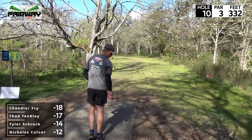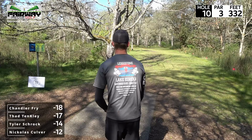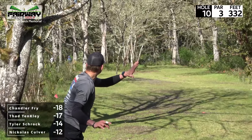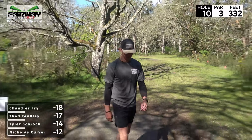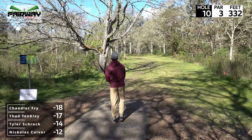First up on the tee is Thad. He's really narrowed the lead down to Chandler, like you mentioned, all the way down to one stroke. So we'll see what he can do with the backhand off the tee. Going high, turning kind of quickly. It looks like he is caught just on the edge. It appears he should be just barely safe on that one. Yeah, he got saved there. Very fortunate.